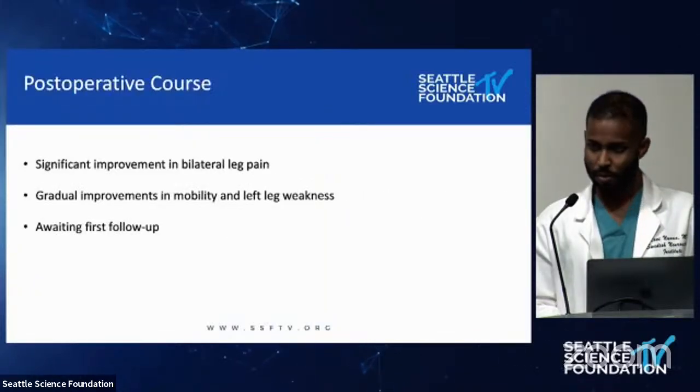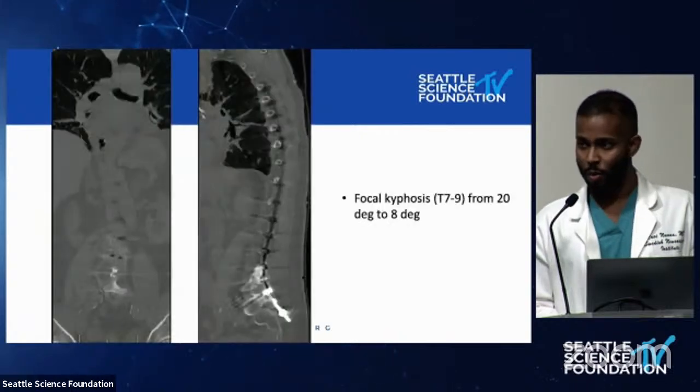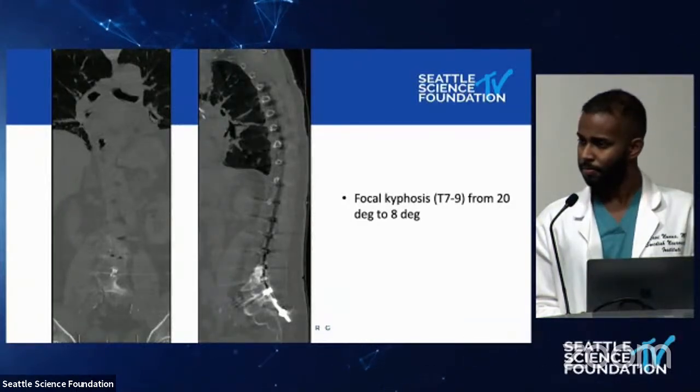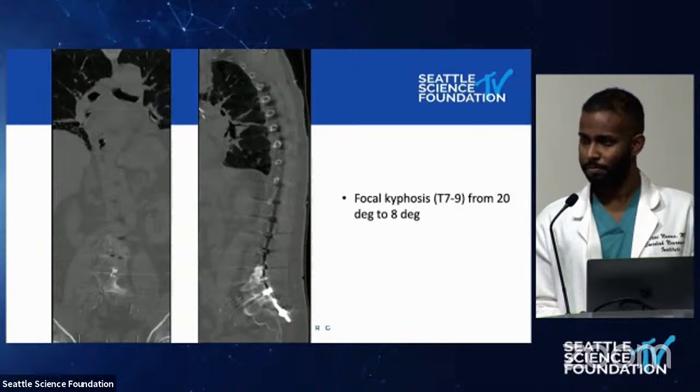Did you do an SI joint fusion? So we actually did. We decorticated like crazy. Just put bone graft, allograft, and off-label bone morphogenetic protein.